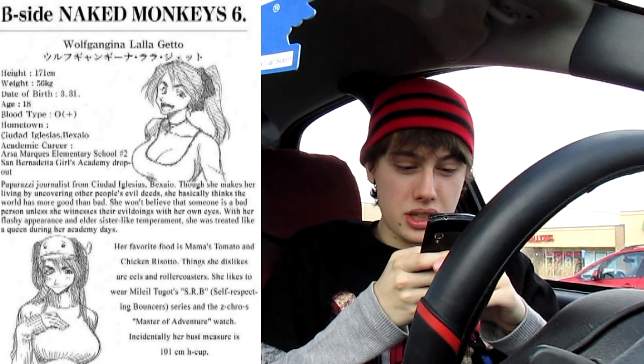So maybe Obata Sensei took the personality from Kira in Zombie Powder. She won't believe that someone is bad unless she's seen them commit their evil doings with her own eyes. With her flashy appearance and her elder sister-like temperament, she was treated like a queen during her academy days. What academy? I guess there's some kind of school. I don't know if she's talking about just regular school or if she really went to an academy for this.